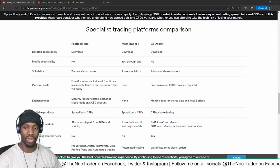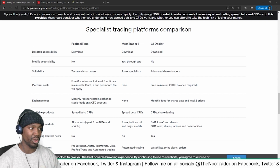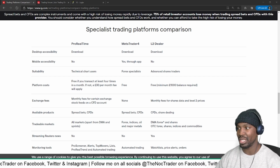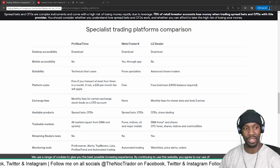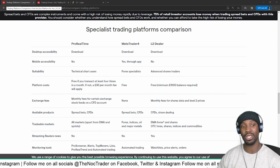And there's also L2 trading, level 2 trading. I don't really use that either, so I don't really know too much about it, but maybe I can make a video on it once I get more information on how to use it. As you can see here, it just shows you the differences between the different trading platforms. Pro Realtime is available for free as long as you trade 4 times a month, which isn't too much of an issue for most people. If you're a trader, you're going to be trading frequently, but if not, it's £30 a month.